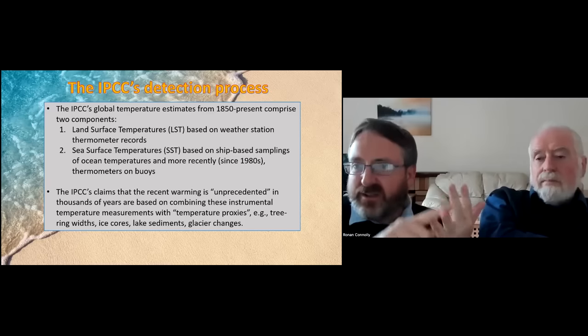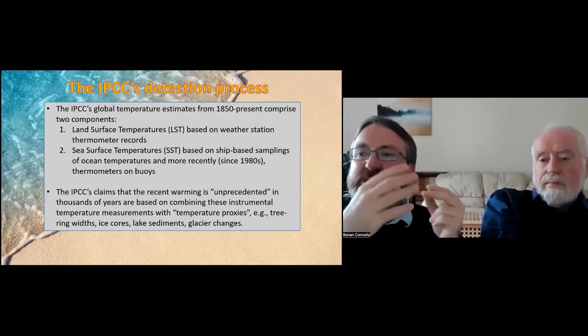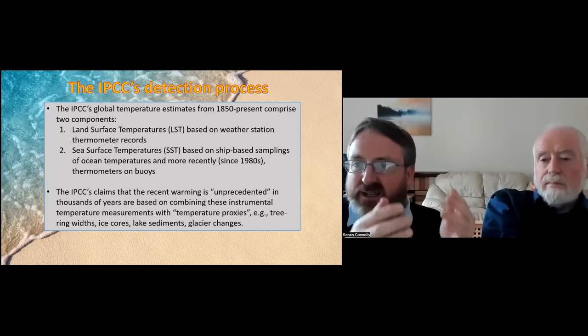The main point I want to get here is that the land component is in some ways the most systematic and scientific, but there is good sea surface temperature data as well. When Michael mentioned the unprecedented bit, that comes from the temperature proxies. And it's worth remembering, temperature proxies are indirect measurements, like the width of a tree ring. It depends on the summer temperature, but also the precipitation, the shading, nutrients, a lot of different factors.